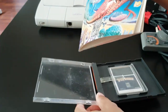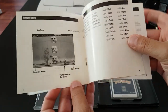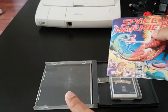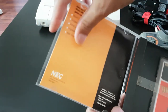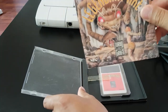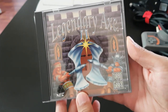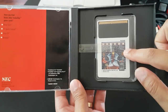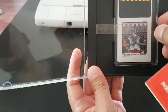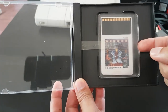Again, the hue card, the manual. Legendary Axe, again on the TurboGrafx-16. Here we have, again, TurboGrafx-16, Legendary Axe 2, and the hue card. You also get this little clip, which holds the hue card in place, and they come in these little plastic sleeves.